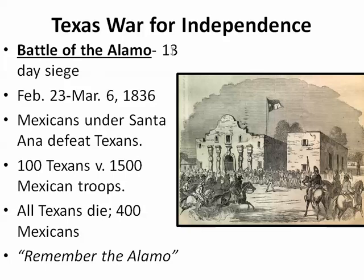The Battle of the Alamo. It was a 13-day siege on this old Spanish mission that was there. And it's in San Antonio, Texas today, if I'm not mistaken. Yeah, Texas. And the Mexicans under Santa Anna come here, and they're going to eventually defeat the 100 Texans who are in here.